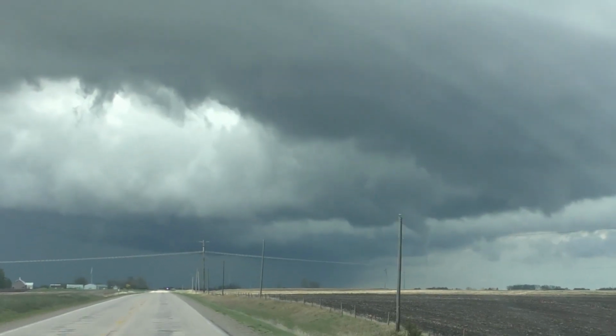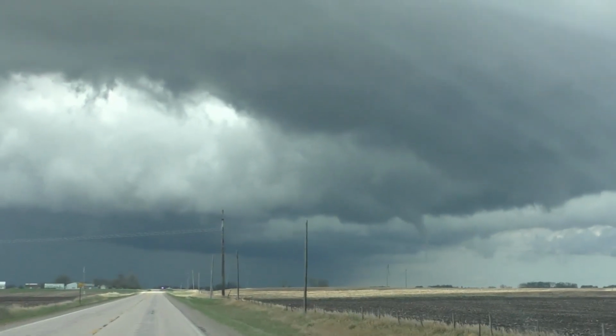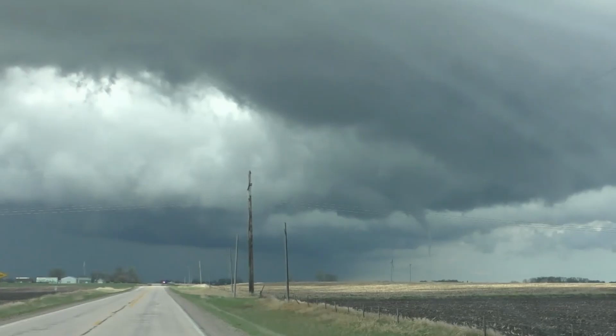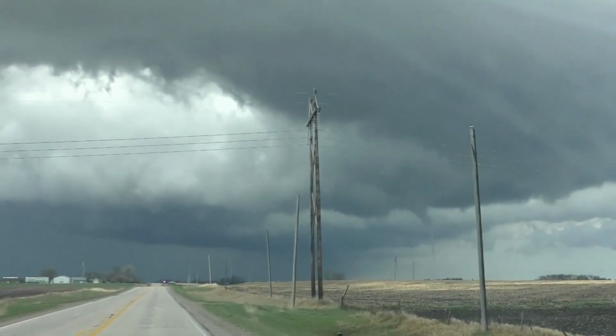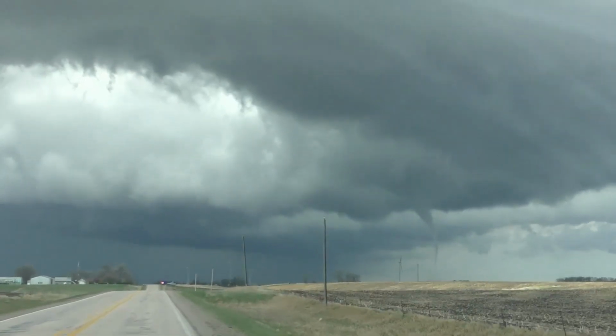Okay, we're going to go to the most photogenic storm of the day, or tornado of the day, which is the 4th tornado that I saw with this low-top supercell. This tornado is just north of Manson. It's just after I left town.